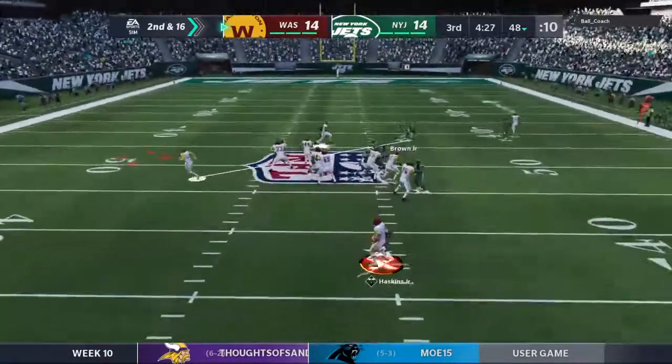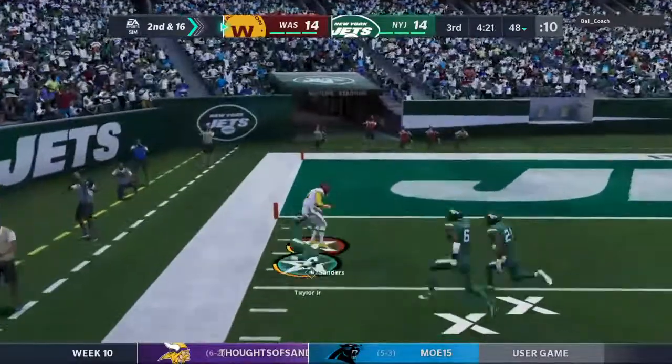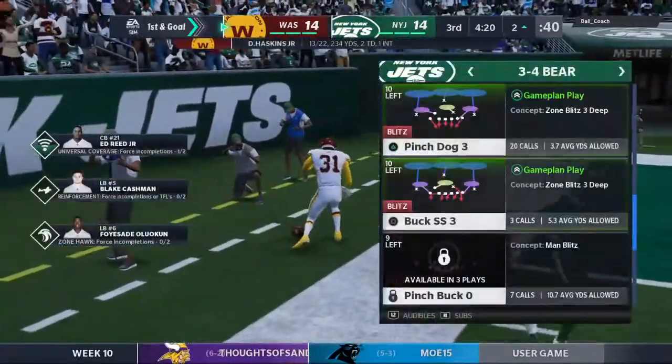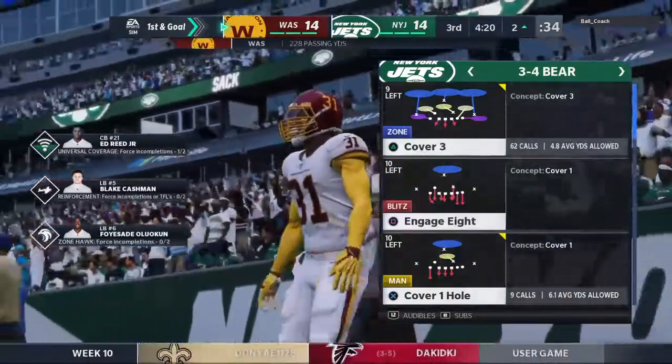Another try after the first down sack. Haskins, throw left side complete. That's Sanders. And finally out of bounds all the way down at about the 2. A big play there on the catch and run. And even 50 yards.